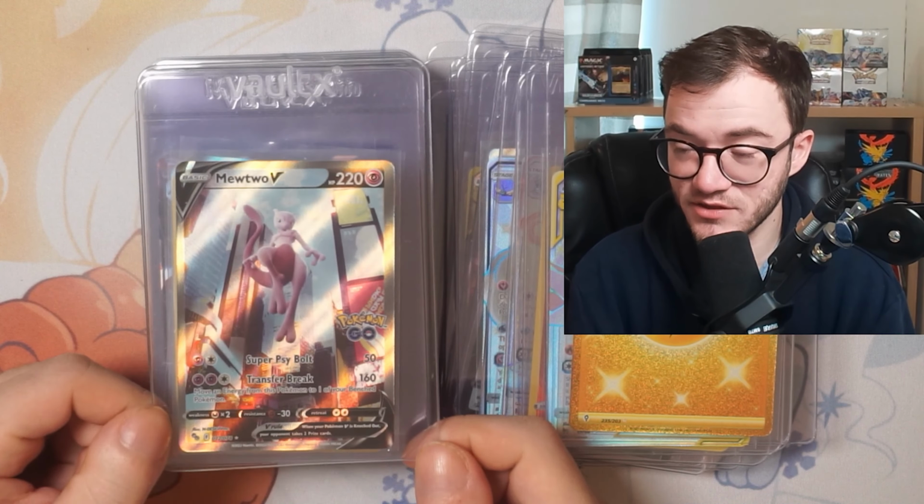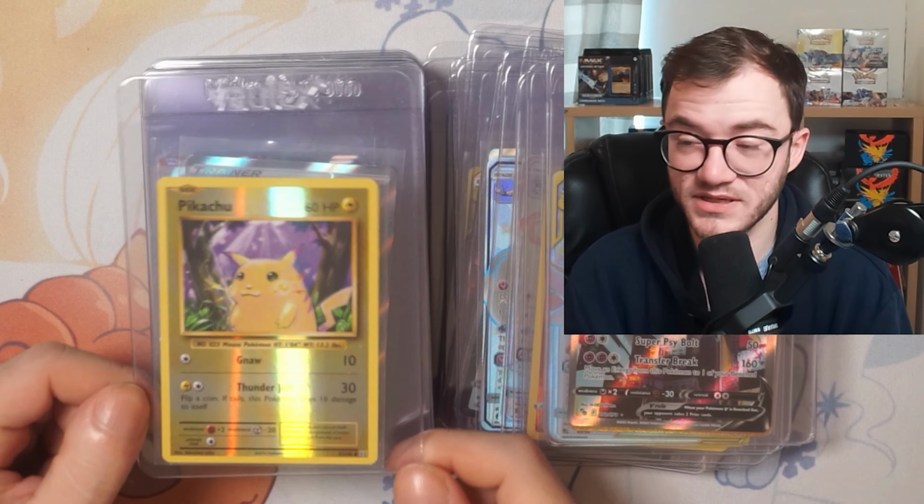Then we have a reverse Pikachu from Evolutions. Now, these actually go for quite a bit when graded quite high, if you get a really good quality one. And I love XY Evo, and this is just an OG Pikachu, really. You know, it's just absolutely amazing artwork. And as a reverse holo, I think it's going to be really cool.